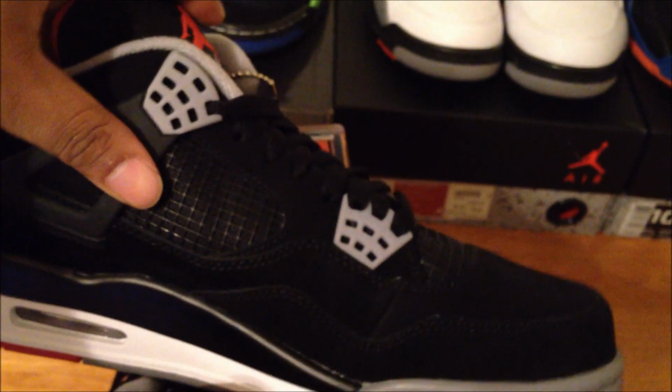I mean, with Jordan, the shoe quality is not going to be good. Anyway, I'm pretty sure there might be some general release fours out there that still have glue stains on, but like I said, it's just a comparison.